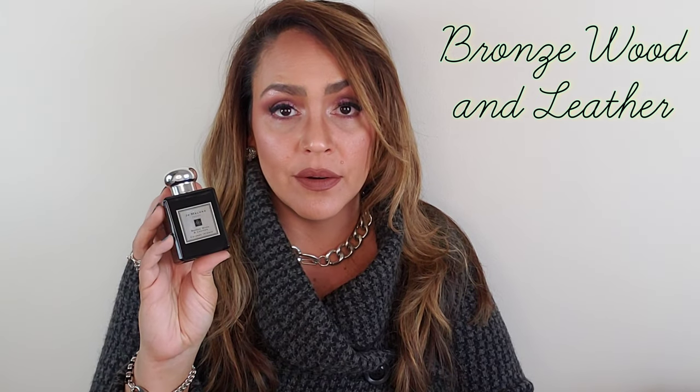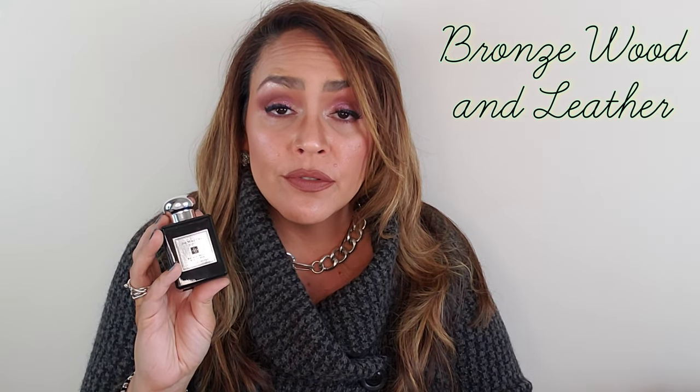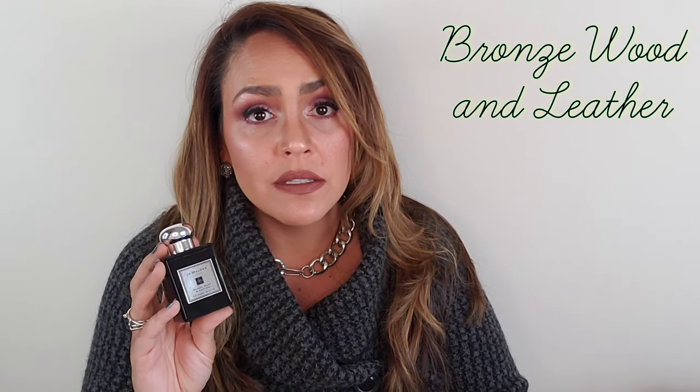The sixth fragrance on my list is one that is rather masculine, but I think smells wonderful on me. At least I think so. It is Jo Malone's Bronze, Wood, and Leather. This is a beautiful leathery fragrance that also has, even though tobacco is not listed as a note, that kind of sense.